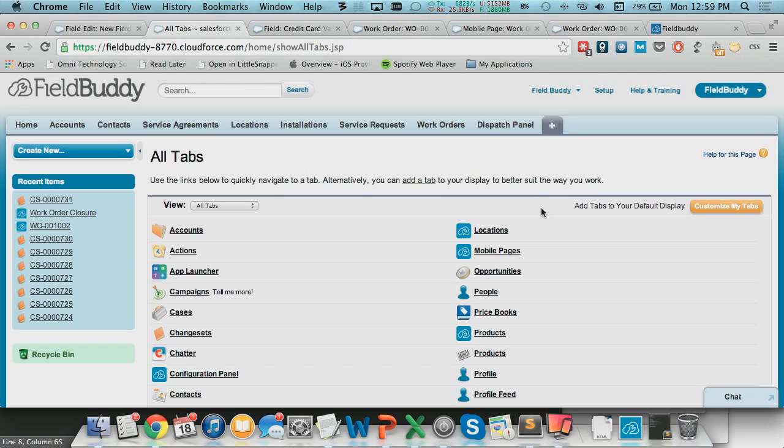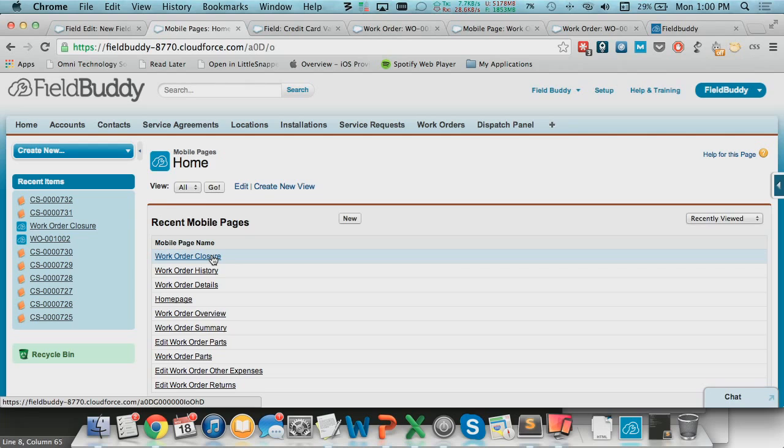This is a page that the technician will open once he's done with his job, once he's done registering all the information like activities, parts, and other expenses. He will log his time, and then he will go to the work order closure page, where he will say if he was able to actually fix the problem, put in some additional comments, etc. The work order closure page, as we can see, has one set of fields on that page.